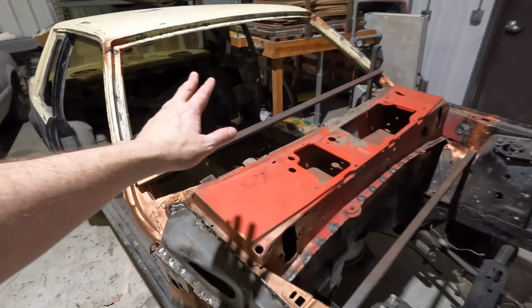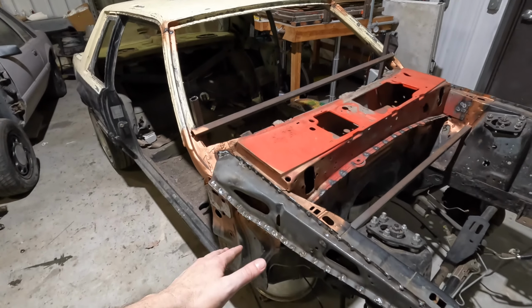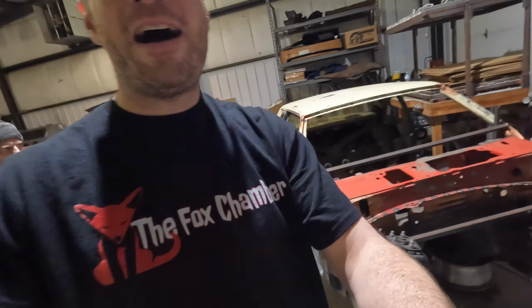But stay tuned to the channel for this build, and hopefully it will really start moving now. You saw we got the engine in place, and the next thing is just sandblasting. Got to get it sandblasted, just a little bit of paint. Obviously, I want this to be black. Then we're ready to start slapping stuff in, so I need to order some parts. So I'm going to get on that.